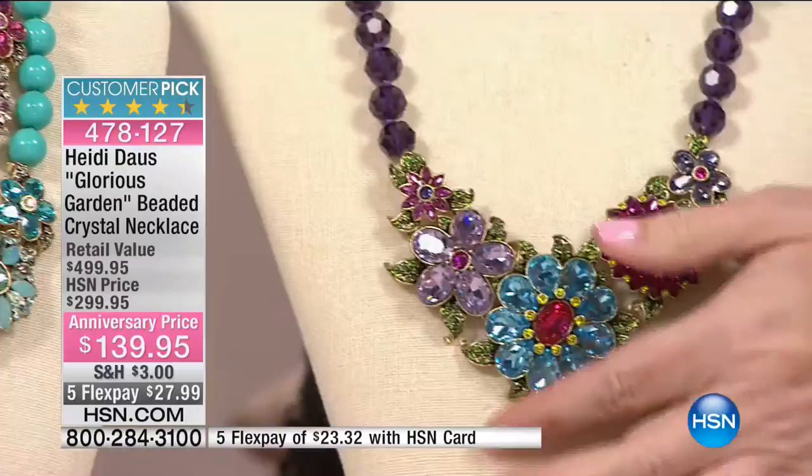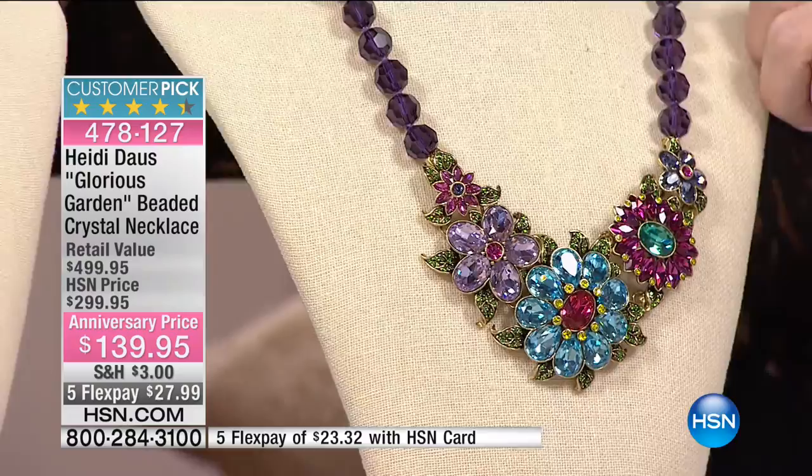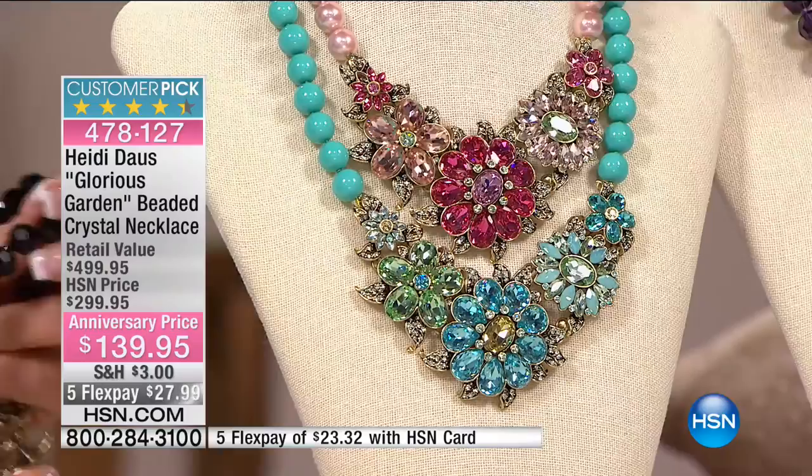Oh my gracious. Right here, we have pink. We're going to show over here with Miss Heidi. It looks like pink pearls. I'll move this over so you can see this. This looks like pink pearls, and then pink in the center, there's 20 of those. And then turquoise multi.